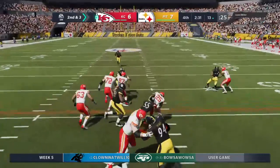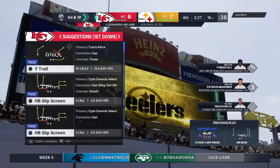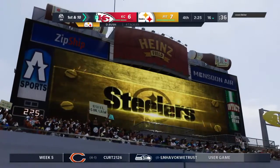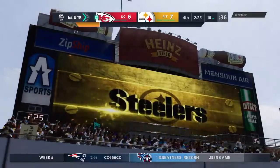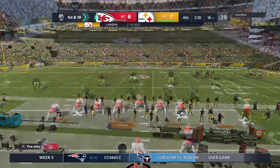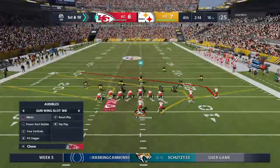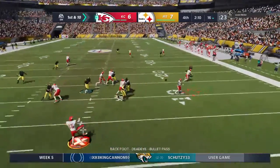They'll run. It's Edwards-Helaire, and able to get it here to about the 16-yard line. They'll get 3 as the drive continues. It's a 1st down. So many teams want to throw the ball in this situation nowadays, but I love watching a team that has enough confidence to go ahead and run the football. In that situation, that's almost a tendency breaker. So the ball down to the 16 here for 1st and 10.